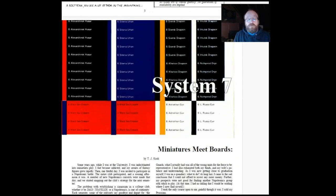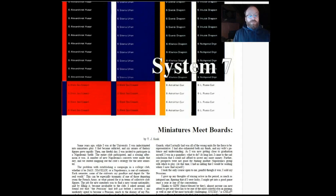Miniatures Meet Boards by T.J. Kask. Some years ago, while I was at the university, I was indoctrinated into miniatures play. I fast became addicted, and my armies of fantasy figures grew rapidly. Then one fateful day, I was invited to participate in a Napoleonic battle.